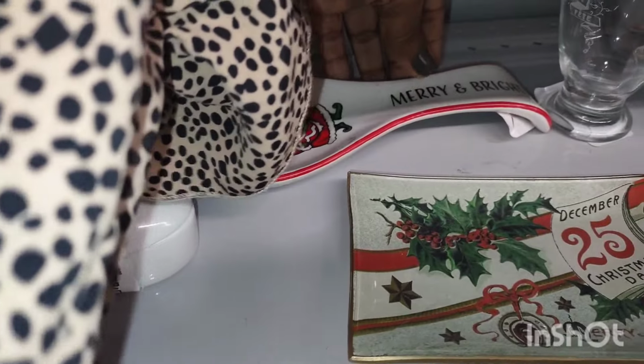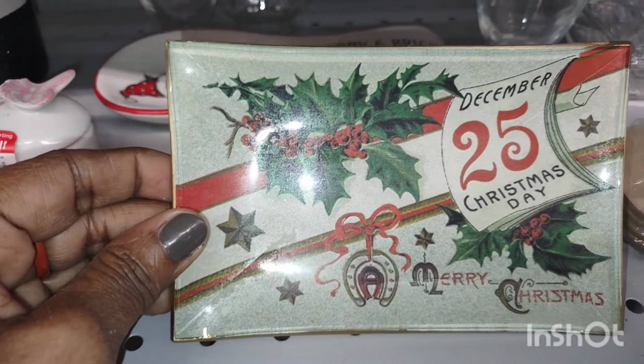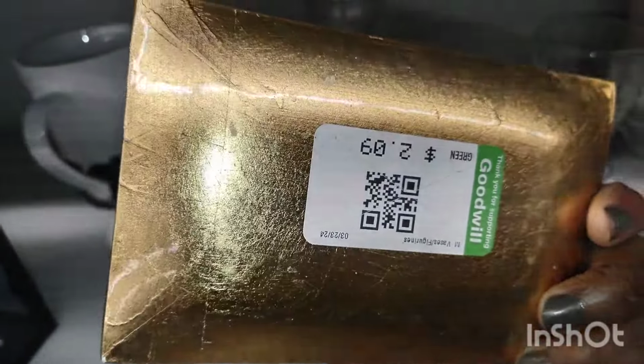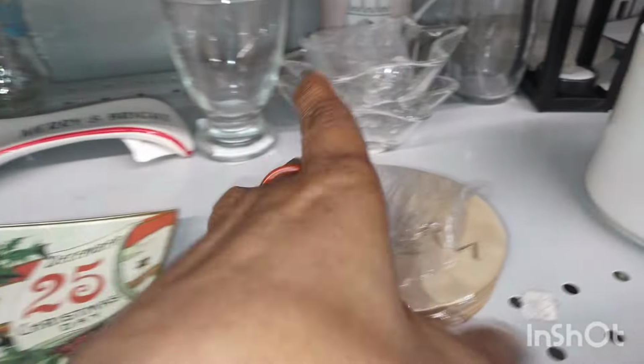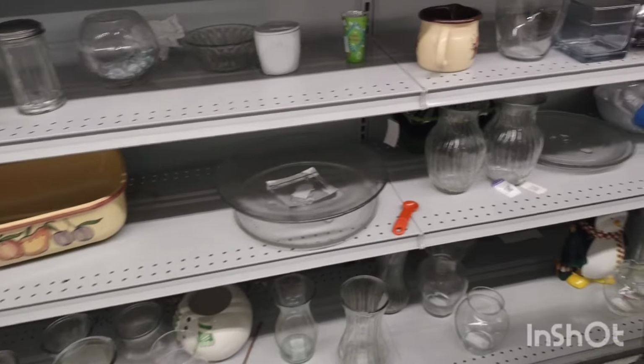Spectrum, they make some nice quality items. I'm shocked they're not more collectible. That was a beautiful little trinket tray with that gold plate on the back. It's a holiday advertisement. That was beautiful. I'm shocked I put it down. You know, you can't buy everything, right?